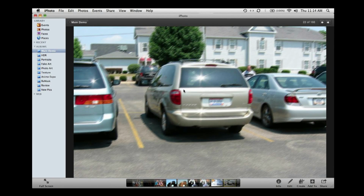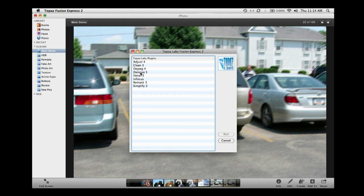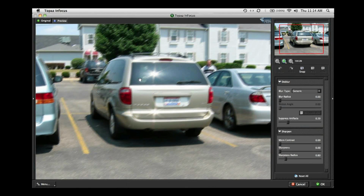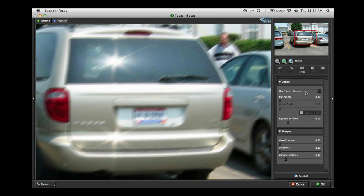So in this case, we're going to once again choose Topaz's external editor, Fusion Express, and just double-click on InFocus. So as I zoom in on it, I can see that I really can't read what the license plate says. And one of my favorite features of InFocus is where it says blur type unknown or estimate, which means I have no idea how this image got blurry. So I'm going to approximate that it's maybe about a blur radius of about 5 and just click Estimate Blur. And now we'll wait for the computer to do the calculations and see what it comes up with.